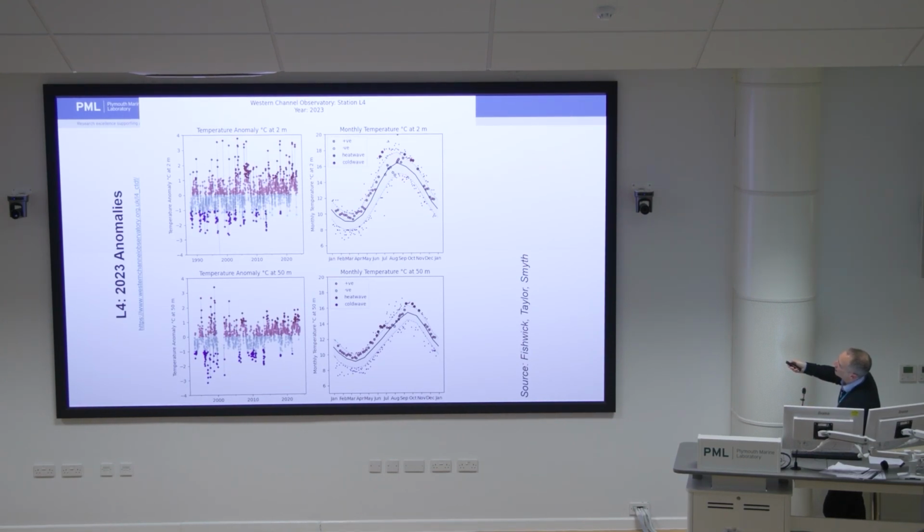We needed to look at better ways of how we could visualize our data. So we can see here, these are where we're starting to get temperatures that we've never really measured before in the time series. So getting temperature anomalies above the 90th centile in terms of surface temperature, and that's reflected all the way through the water column.